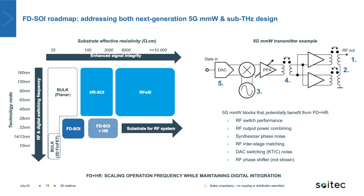So in a typical 5G millimeter wave transmitter shown on the right, at least 6 key performance enhancements are envisioned to be targeted with the goal of enabling state-of-the-art millimeter wave SoC platform. That is, FD on high resistivity silicon is a fundamental stepping stone for FD-SOI evolution and a potentially disruptive technology to enable next generation 5G, including sub-terahertz applications. Overall, the progression of standard FD-SOI to FD on high resistivity is an example of how Soitec is preparing for increased system-on-chip adoption at the millimeter wave frequencies.